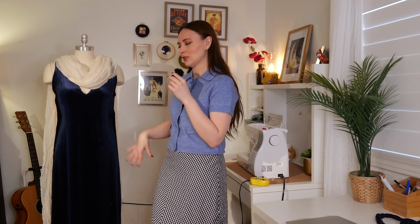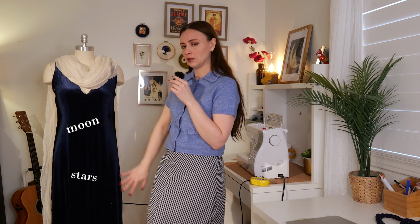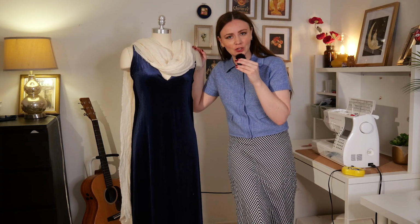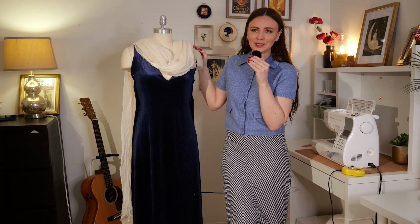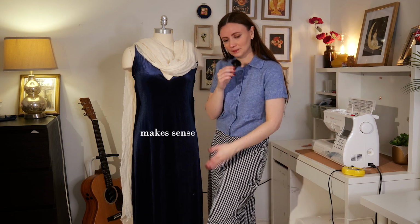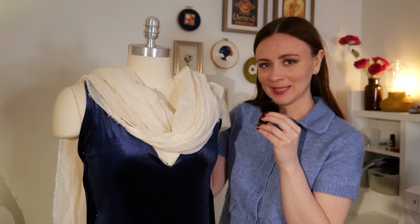And then what I thought I'd do is add a beaded moon and some stars, maybe some other things. I don't know. We'll see how we go. Just a nice little moon, some nice little stars, some nice little other things. And also doing an evening dress because moon, stars, evening, duh, nighttime. Makes sense.